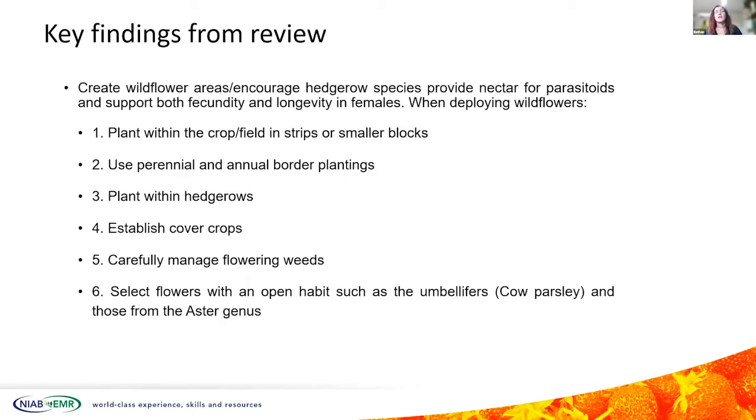And finally, the last thing from the review is that nectar resources for parasitoids have been found to really improve movement of them through the crop. So it's almost like making a corridor or a channel for them to follow. They don't travel very far from the nectar sites, so it's quite useful to have this corridor to get them further into the crop. And there's a little bit of information there about what to consider when deploying wildflower options.